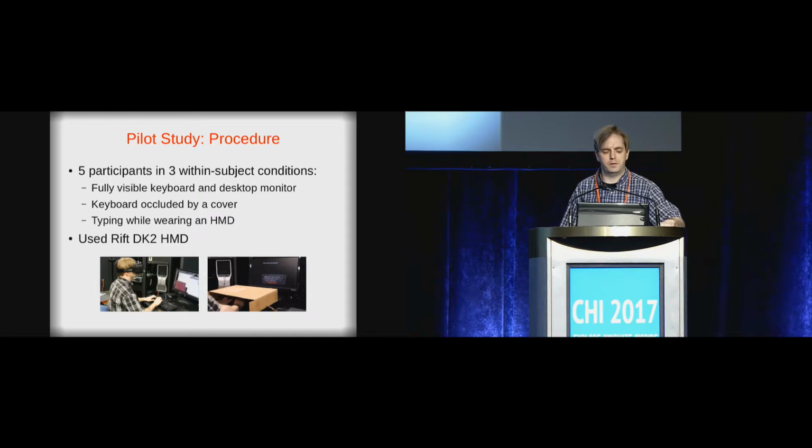We first conducted a quick pilot study in which we had 5 participants in 3 within-subject conditions. One where everything was fully visible, one where only the keyboard was occluded by a cover, and one where the user was actually wearing an Oculus DK2 head-mounted display while they were typing.